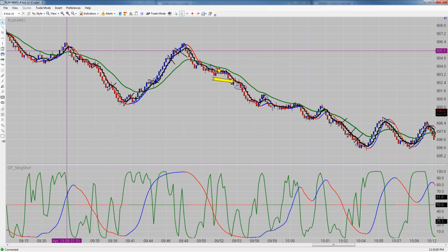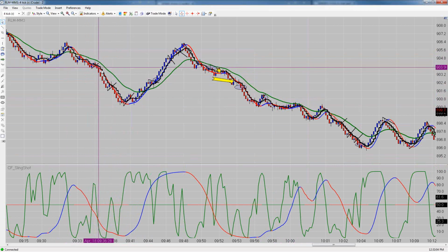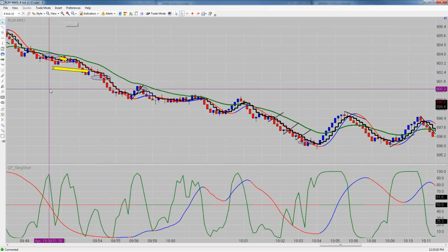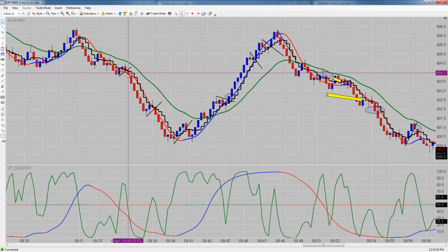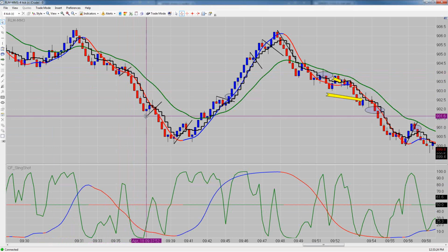Now, on this move down right here in the beginning, I don't remember what I was looking at, but it wasn't the Russell, and I wish I was looking at the Russell, because we would definitely have had our 2 points equivalent right in here. It would have been easy for us to get our 2 points equivalent right in there. The down close below the trend line with the bearish divergence right there is where we would have shorted. 903.8. It dropped all the way down there.